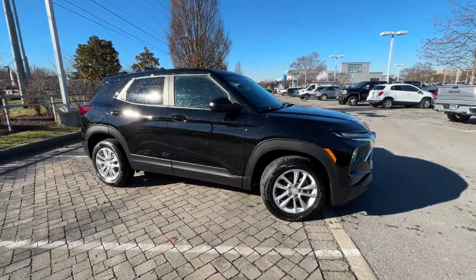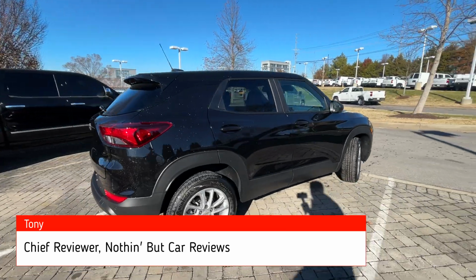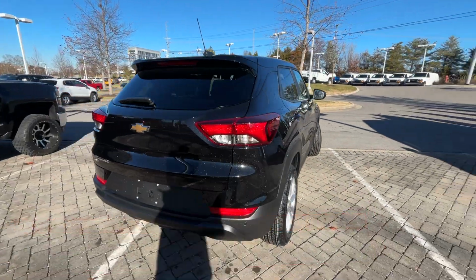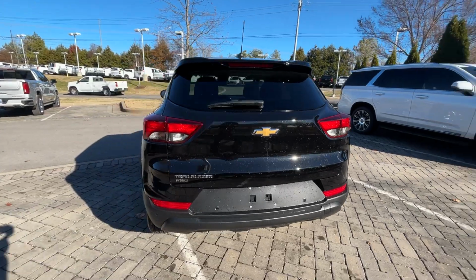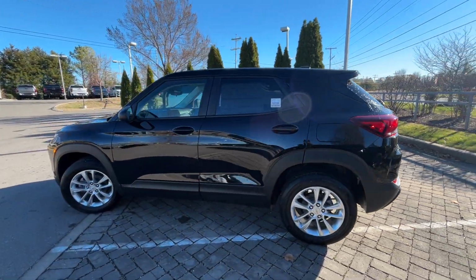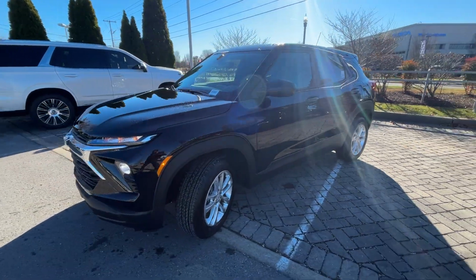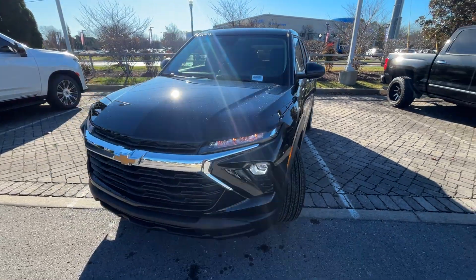So here we have the new 2024 Chevrolet Trailblazer. Now this one's a special one because this is an all-wheel drive version in the LS trim level. Mosaic black metallic is the color, and then we have jet black cloth interior. And for the powertrain, since it is the all-wheel drive model, we get the 1.3 liter turbocharged 3-cylinder, mated to the 9-speed automatic transmission.